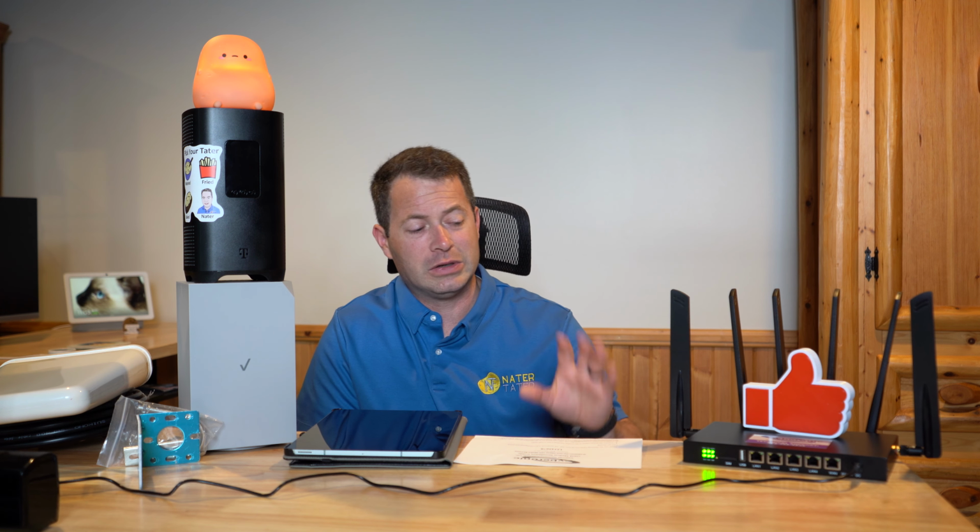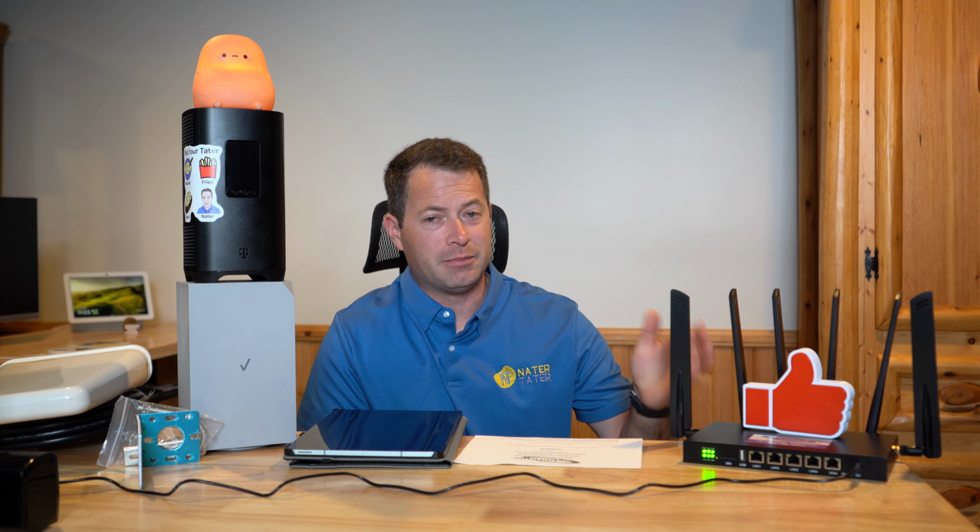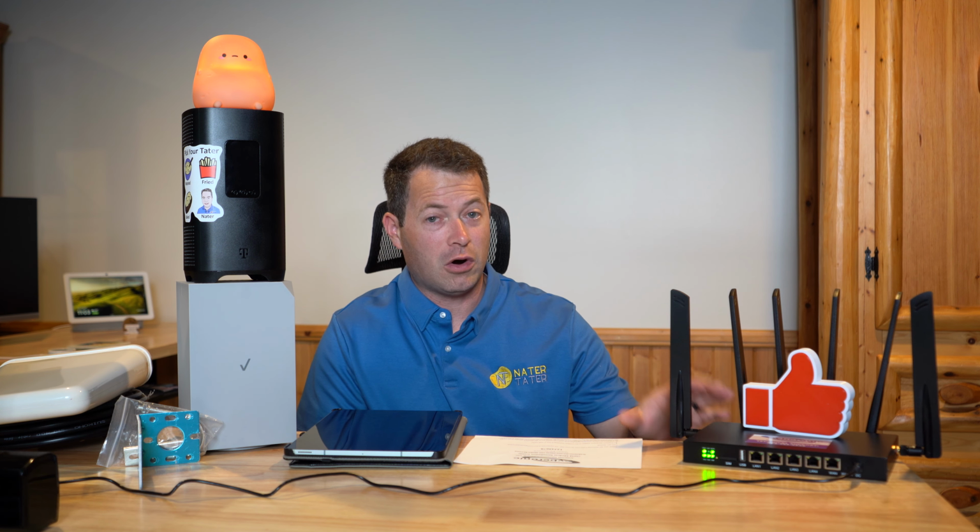What I'll first do here is log into it and show you what the settings are with this unit. They obviously buy this hardware now. You do get the hardware for free.